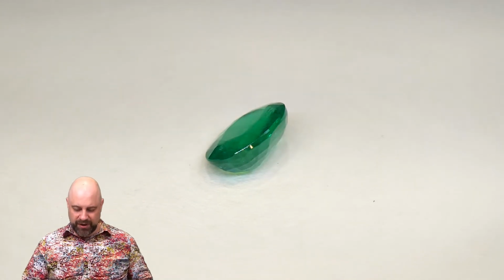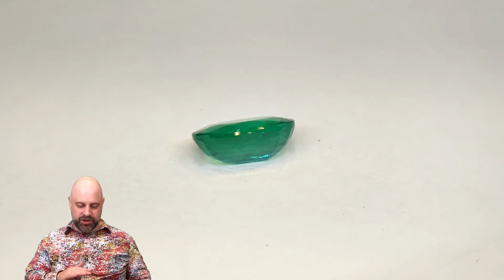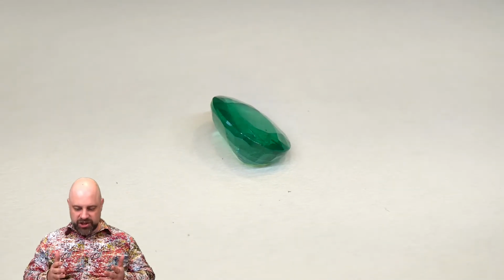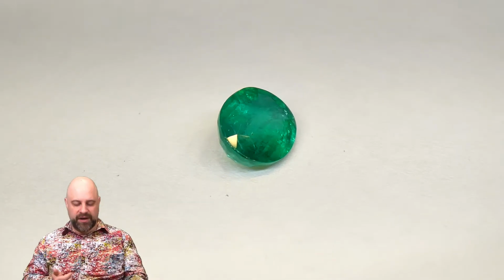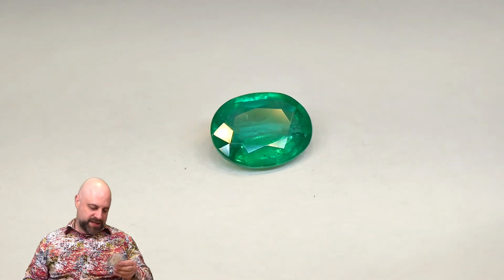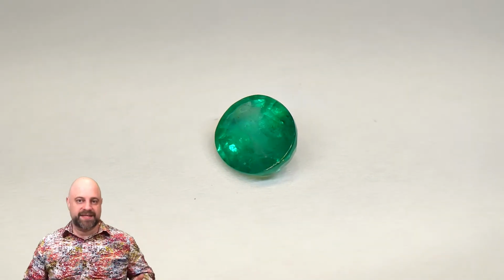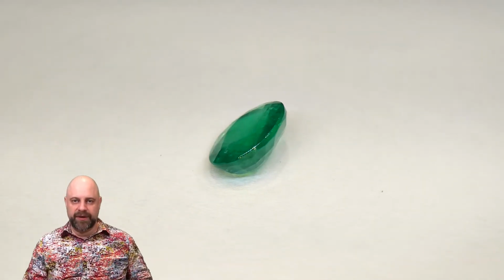Truly superb. As you can see it coming around, it has lovely proportions to it. The crown angles are a little bit shallow, and the pavilion's a little bit shallow, right? The entire gem actually ends up being just a little bit shallow. I'll give you the measurements on it here: 10.91 by 8.61 by 4.63. So just off the top of my head, that's giving us less than a 50% depth, right? The ideal on an oval should be closer to about 60%.